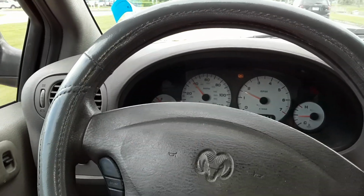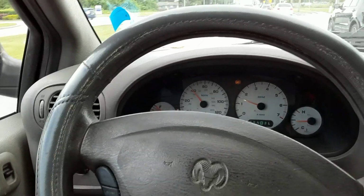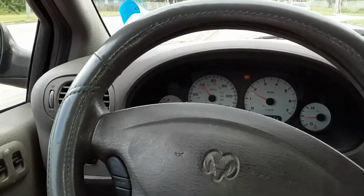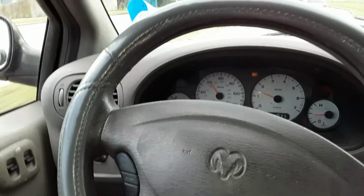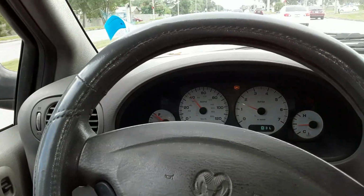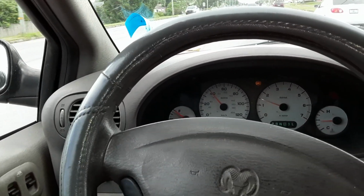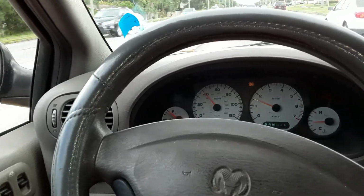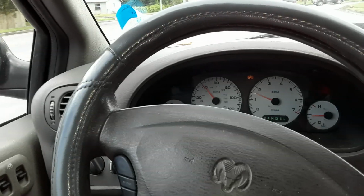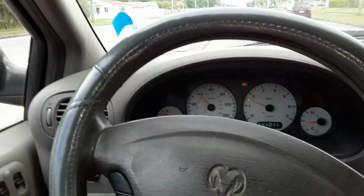Because a category 3 is fairly large, very powerful, and my RV may not be good enough. And I know some of you are like, well, you should have fixed it better. No. You could have a brand new RV, and in a category 3 hurricane, it may not be good enough. Brand new. We're talking even houses may not be good enough.